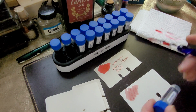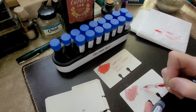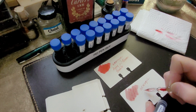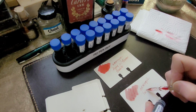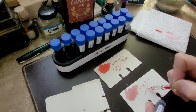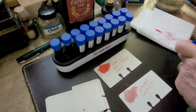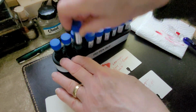I don't know much about this company. This is new to me, actually. Using the dip pen, actually, it looks better than the ink swatch for some reason. So maybe in the right pen, that might be interesting. I'll have to try it in a really wet medium nib or a broad nib or something like that. I'm not going to put the inks back in just to keep track of everything.